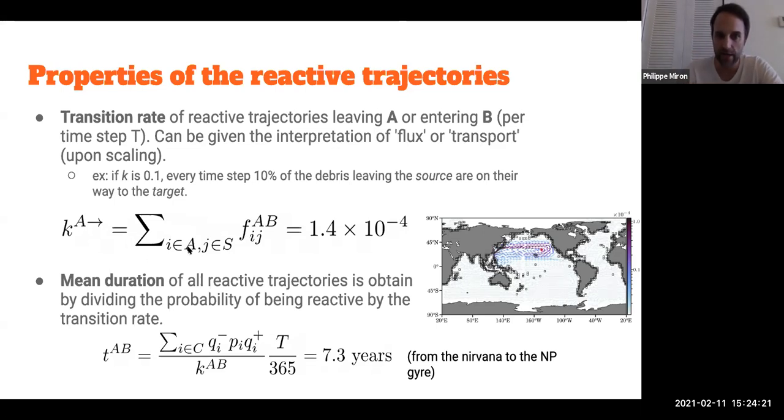So this is calculated by the summation of the current from the target to the domain. But since it's a flux, this value is actually equal to what's entering the target. So what's exiting the source is equal to what's entering the target. As I said, it can be interpreted as a flux or as a transport. So for example, if we know how much trash is released in the ocean every year, we could multiply by the amount of tons, and this will give us how much trash is entering the target every time step. So in our case, every 5 days.